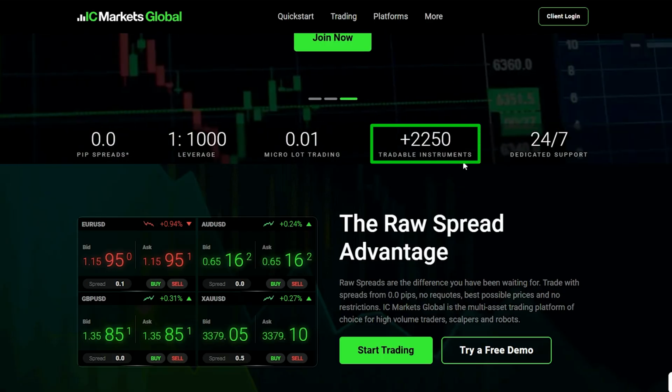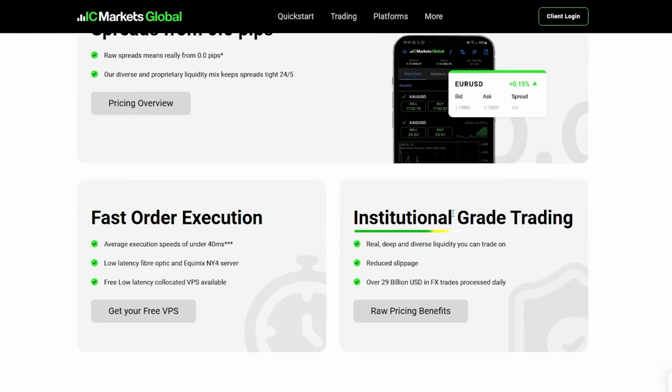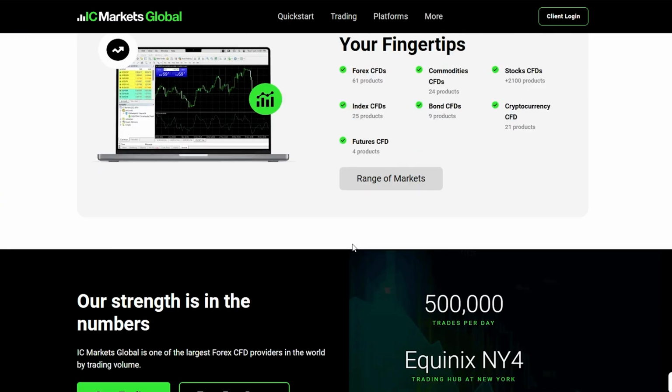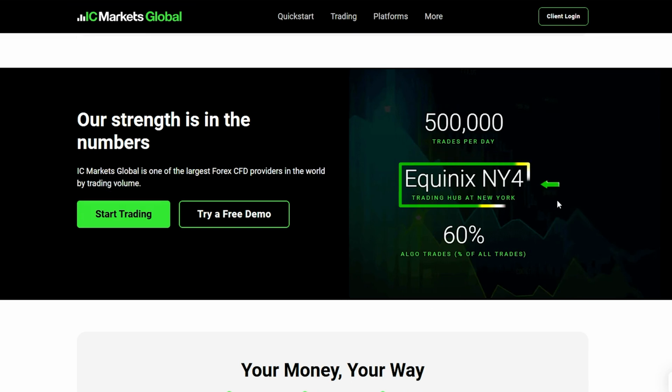You've got almost 2,500 tradable instruments. You've got spread starting from 0 pips, so you've essentially got institutional conditions if you want to. Here you can see institutional grade trading. But what's really interesting, and something that I wanted to show you guys here, is that IC Markets does about 500,000 trades a day. Okay, so using the Equinix NY4 data center, so that's a very, very fast data center.